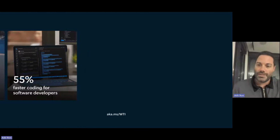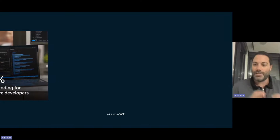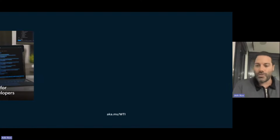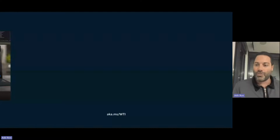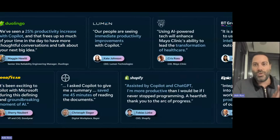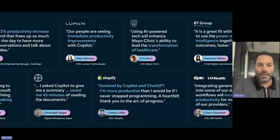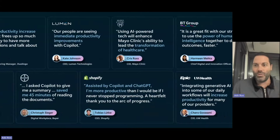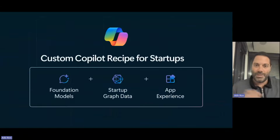And should we invest in a new feature with very little adoption rate, or should we invest in increasing adoption rate across our existing features? And this could be really powered by AI across every application that you're doing. There's a lot of startups we already worked with, and some of the enterprise companies, Duolingo and Shopify and BT Group, and more and more. You can see some of those examples here, which did that specifically.